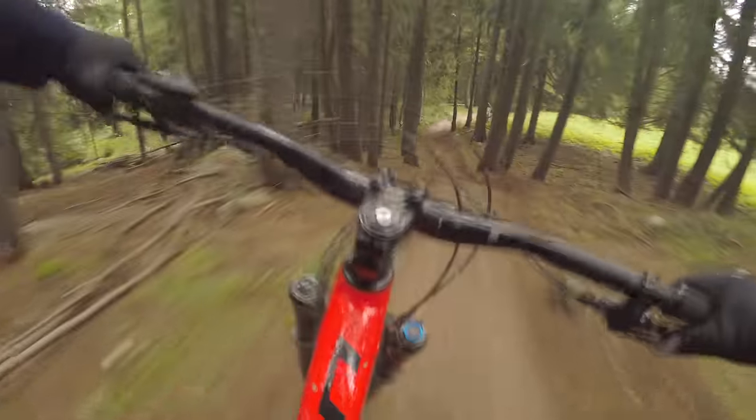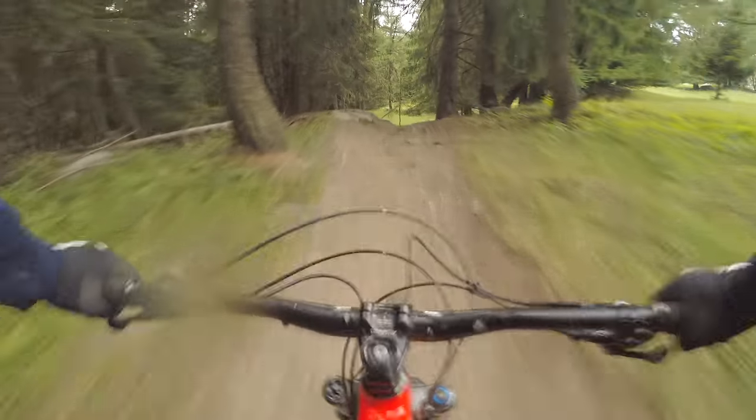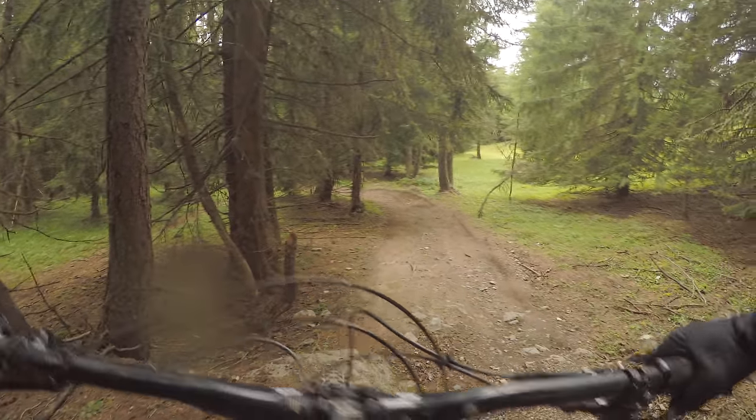This trail's got a lot of height to live up to. Let's hope it delivers. Woo! Straight away, a little rock feature. Yes.